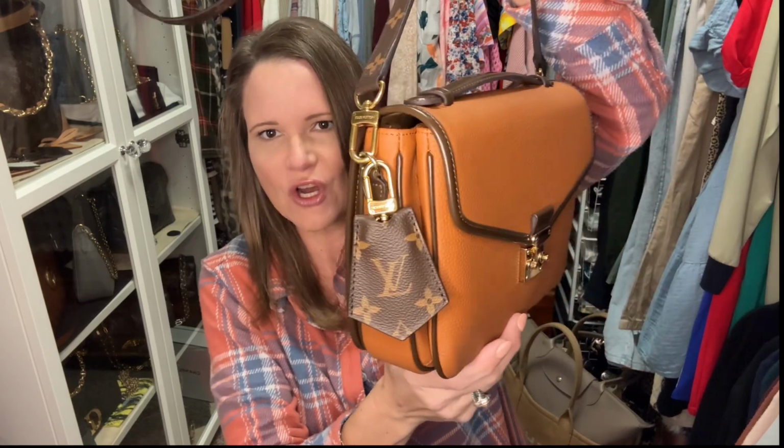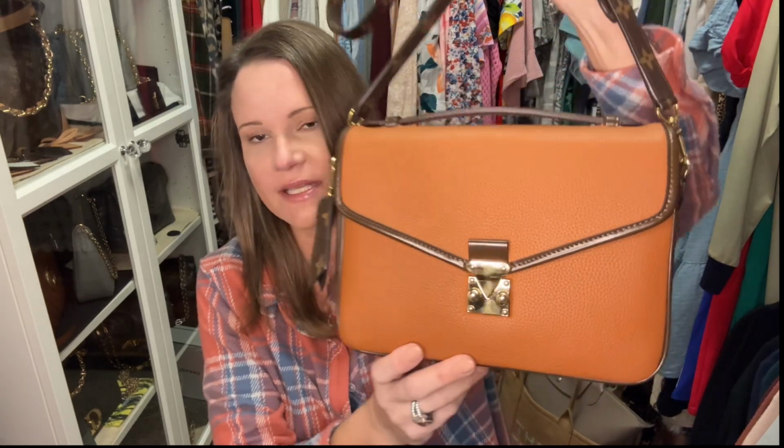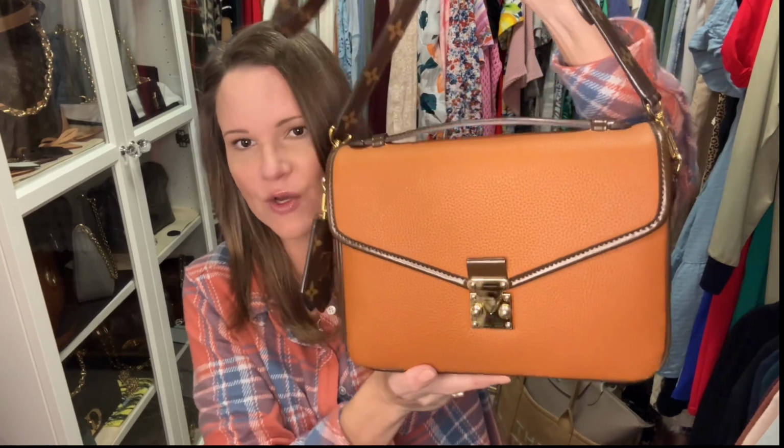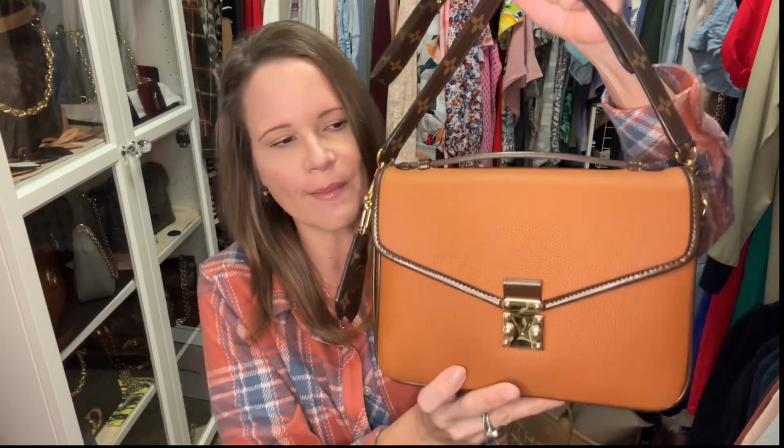It's just a fun charm, and because it's made out of canvas instead of metal, it's not going to make a lot of noise when I walk, which I don't like bags to have charms on them that swing a whole bunch and make a lot of noise. So this is a perfect combo.